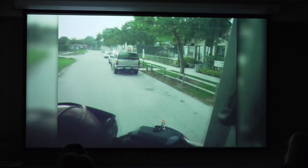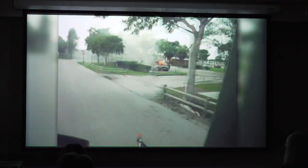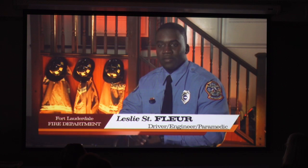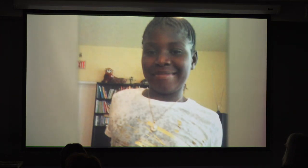The men and women of the Fort Lauderdale Fire Department go beyond the call of duty. They show compassion for those in need outside of our community. When the earthquake took place in Haiti, there was a young girl that was a victim. Not of the earthquake, but a truck struck her. It happened for her to be transported here to the States to get treatment. I was on shift that day, and I was able to transport her from the airport to the hospital.